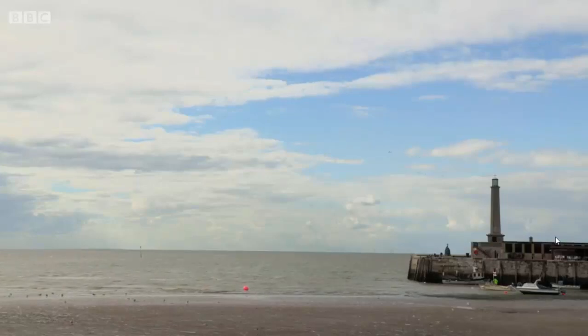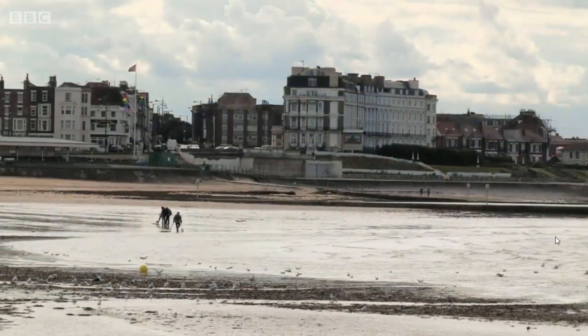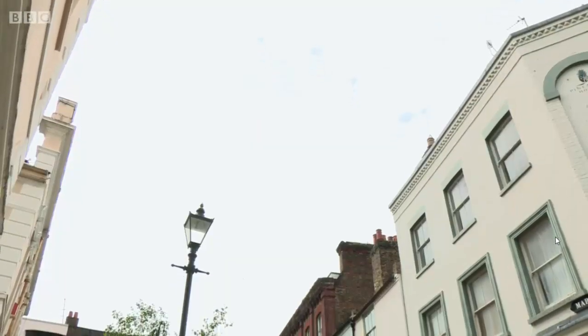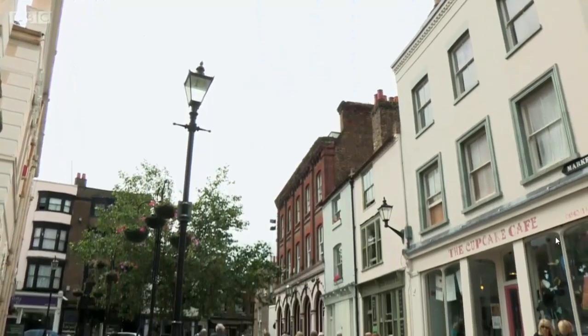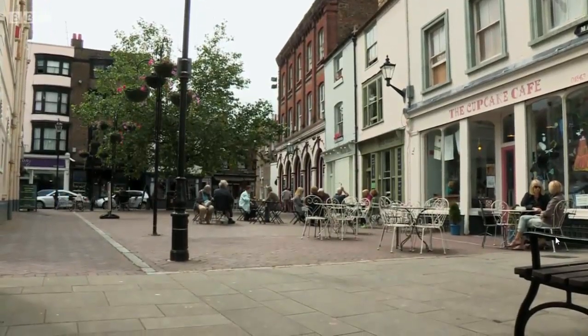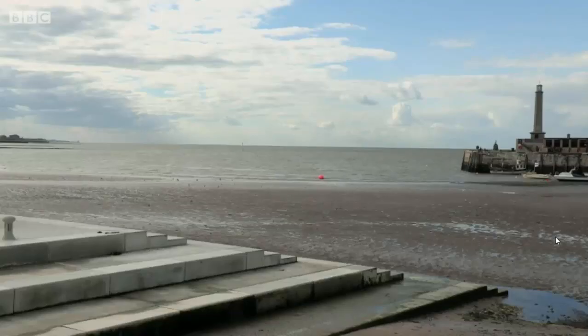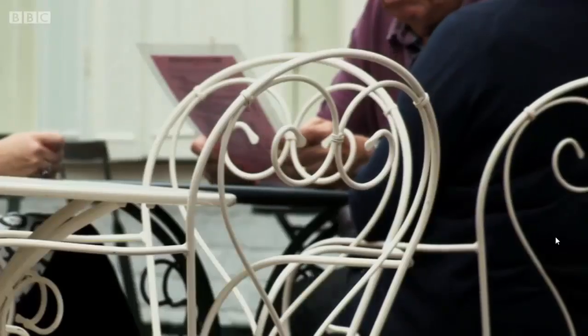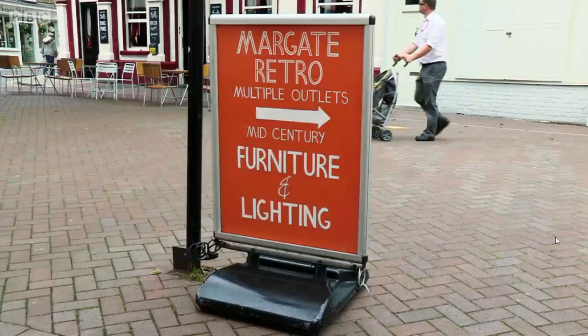Now, do you fancy leaving London behind for a trip to the seaside? Well, traditionally, when Londoners wanted to do just that, they've made the short trip here to Margate. I've visited it a lot over the years, and I've watched it transform in front of my eyes. With the help of various regeneration schemes, it's now a smart seaside town with blue flag beaches.